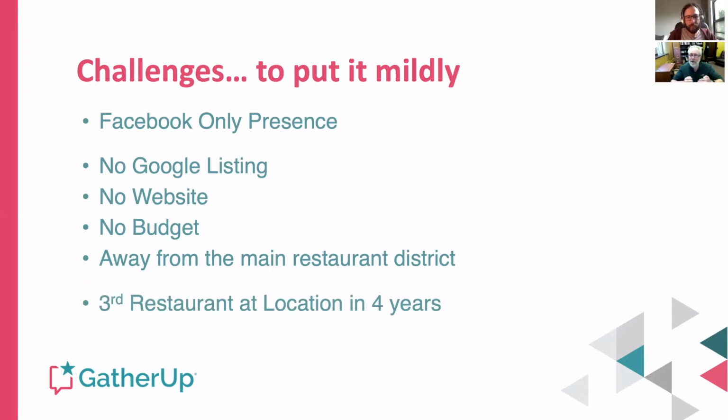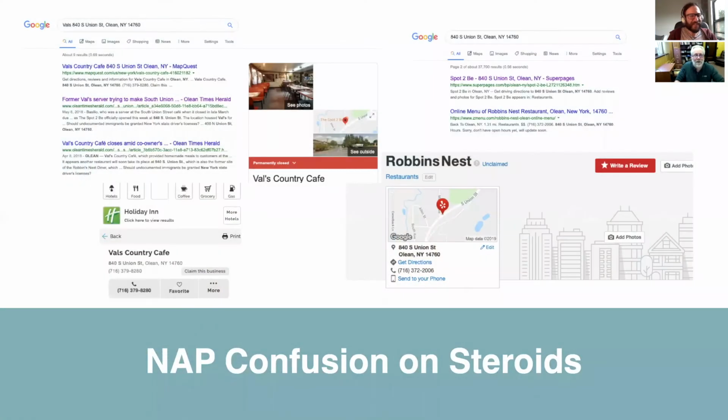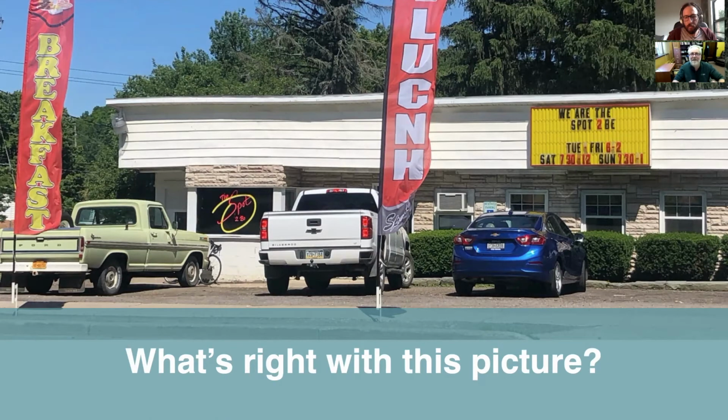And interestingly to me, because I've studied local so long and I'm interested in the theory about how Google assembles local listings, she was the 3rd restaurant at this location in 4 years, which creates incredible NAP confusion. NAP being name, address, and phone number. And in the dogma of local search, it is thought that NAP is the singular most important thing to have consistent, down to the period on the street. When you did a search on the previous owners, obviously they're everywhere to be found, whether it was MapQuest or other sites. And it was truly a case study in multiple messed up listings at the same location.